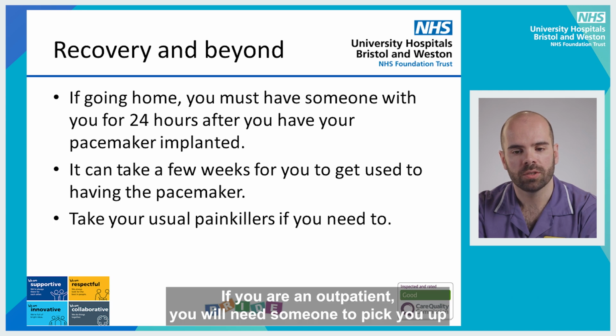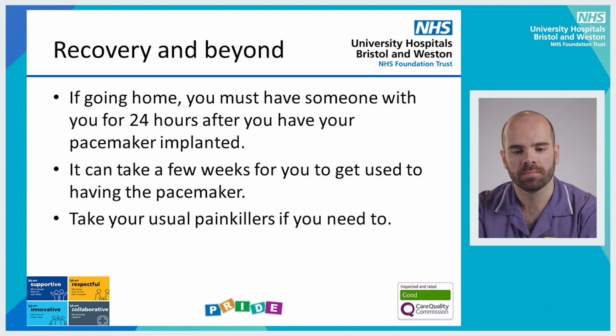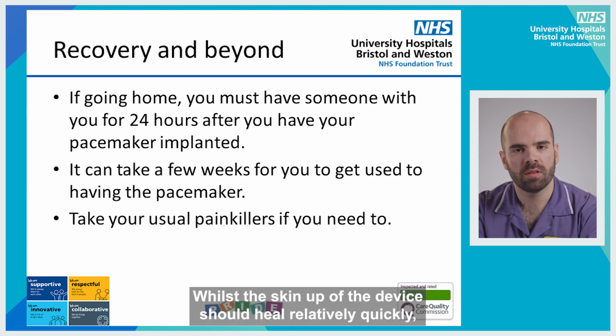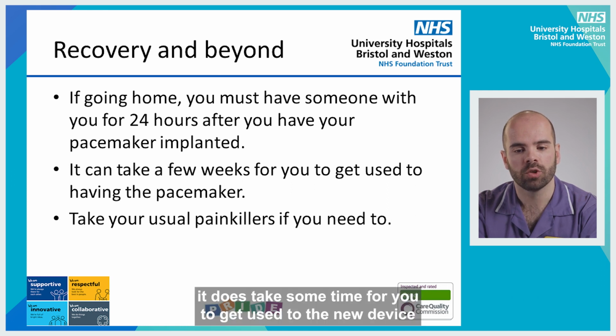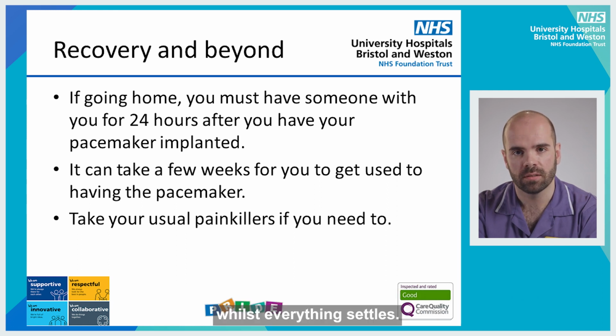If you are an outpatient, you will need someone to pick you up from hospital and to stay with you for the first 24 hours. Whilst the skin above the device should heal relatively quickly, it does take some time for you to get used to the new device, and you might find it uncomfortable for a few weeks whilst everything settles.